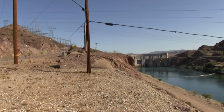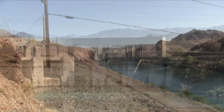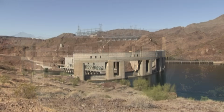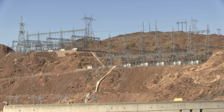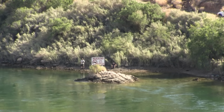Just upriver from Parker, Arizona, is the Parker Dam. This dam, which serves as a hydroelectric power plant, is the lowest dam on the Colorado River. It supplies both water and power to California, Arizona, and Nevada. Construction on the dam was completed in 1938. At 320 feet high, it is also claimed to be the deepest dam in the world, as over 200 feet of the dam's height are below the level of the riverbed.